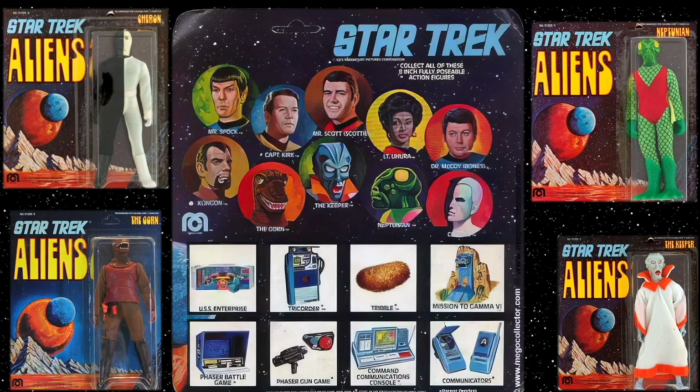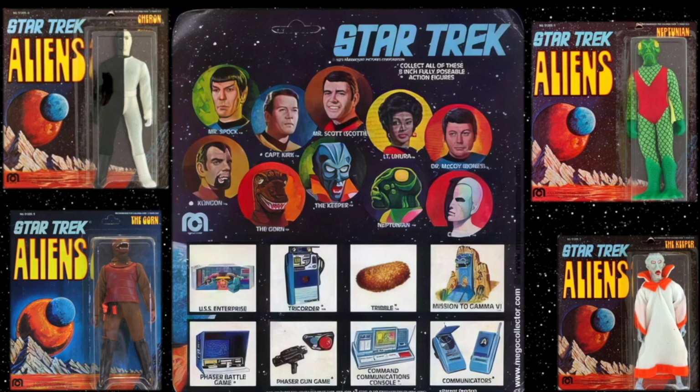From top left, going clockwise, we have the USS Enterprise playset. We have the Star Trek tricorder. And next up, we have the Star Trek Tribble, which we've been told was never actually produced, period. But there are people who claim to have seen them. Now, nobody can produce one in a box, of course. So I guess the Mego Tribble is the Star Trek fandom equivalent of the unicorn.